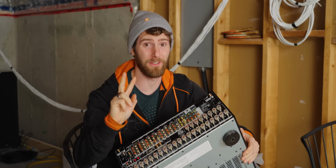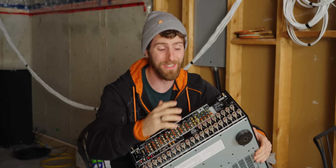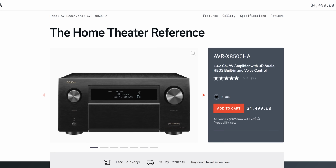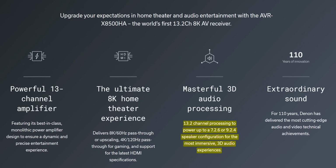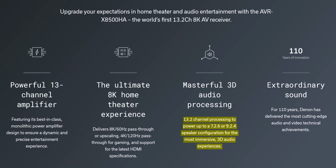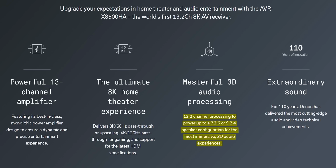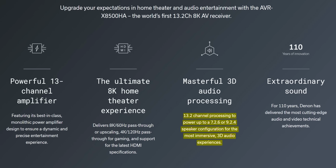This is second from the absolute top of the line from Denon. It's a 13 channel amp, which is capable of some crazy surround configurations. Like, you could do 7.2.6, so that would be 7 surrounds, 2 subs, and 6 height channels, or you could do 9.2.4, which would be even more surrounds if you're willing to give up some of your height channels. It's 52 pounds.